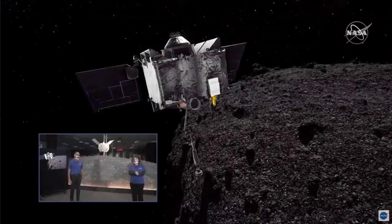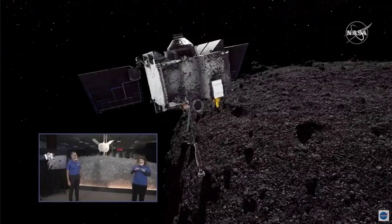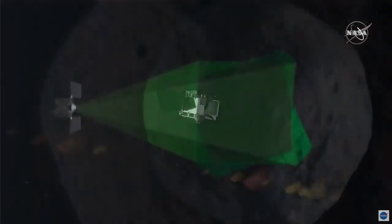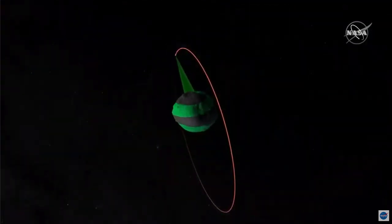So OSIRIS REx has traveled more than 2.5 years as it navigated its way to this delicate orbit around Bennu. And once there, it began mapping the surface, one of the many tasks it and the engineering team have been conducting since it arrived. And there have been some challenges and surprises too, correct? Absolutely. I can tell you already the science return from OSIRIS REx has been phenomenal and rewritten a lot of things about what we know about asteroids.